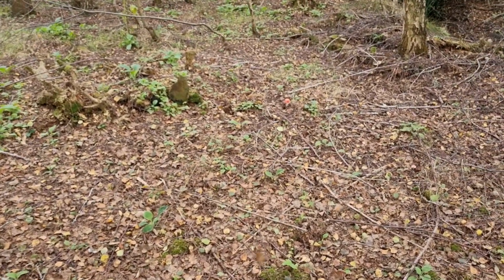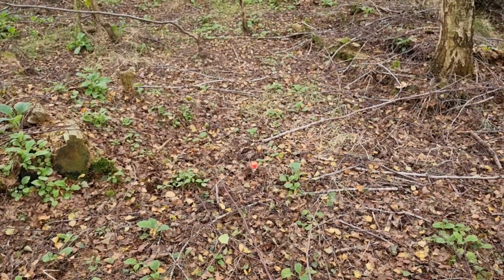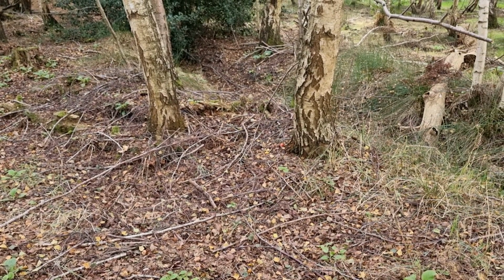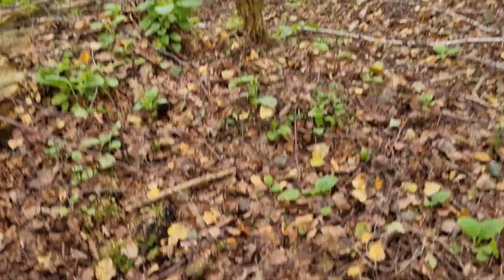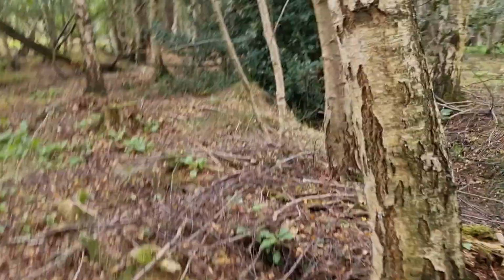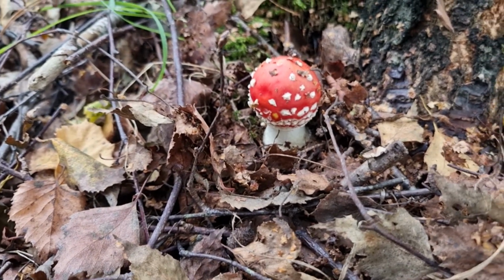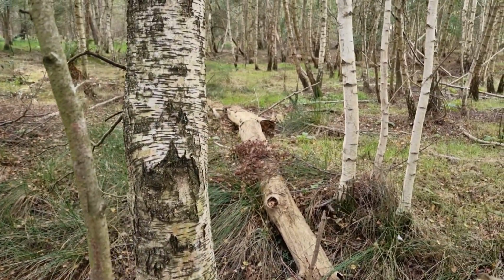Now from here I can see two new fresh Fly Agarics. Can you see them both? Obviously there's one. And can you see the other one? There he is, peeking out from behind that tree. So there we go. Lovely fresh Fly Agaric coming up. And here's the other little fella, just coming up at the base of this tree. There we go. So already it's a good night for the Fly Agarics. And I'll continue and have a good look round and see how many more we can find.